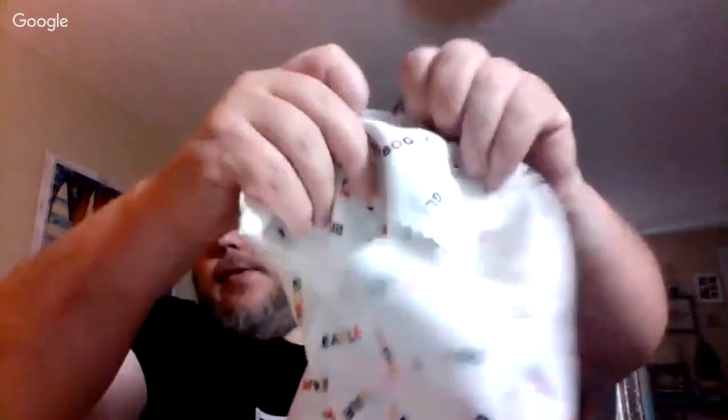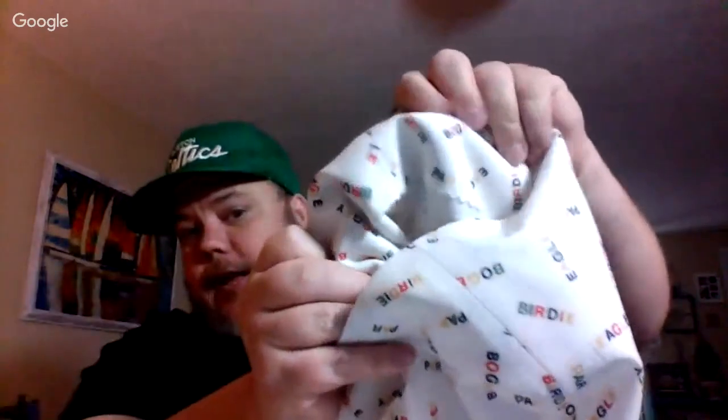I have no idea till you sell them, but there's a lot of material to let out too. There's probably 3 inches to let out. You can see in the bottom here that they can undo that and let out another 3 inches. So this could be a 36 inseam or something like that.